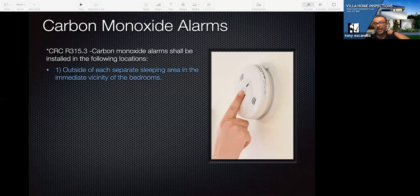Or I will see a carbon monoxide alarm installed inside the bedroom, which is great. I mean, there's nothing wrong with putting it inside the bedroom, but you want to have it outside the bedroom as well. I frequently tell people, by the time the carbon monoxide gets in the bedroom and travels across the bedroom to the opposite wall where the alarm is, you're already in trouble. So the idea is that you want to catch carbon monoxide before it enters the bedroom.